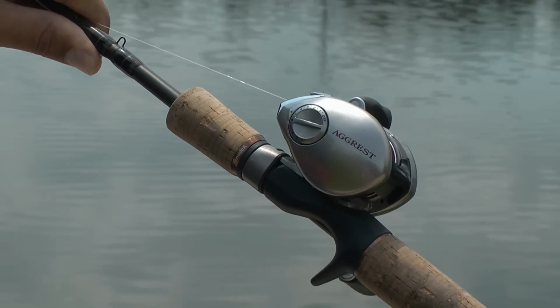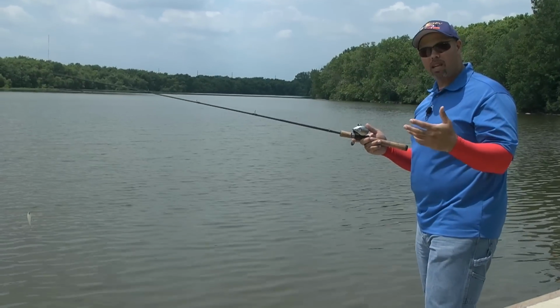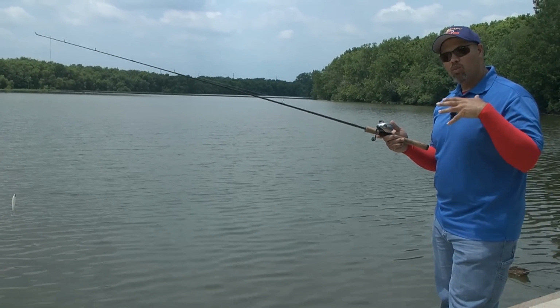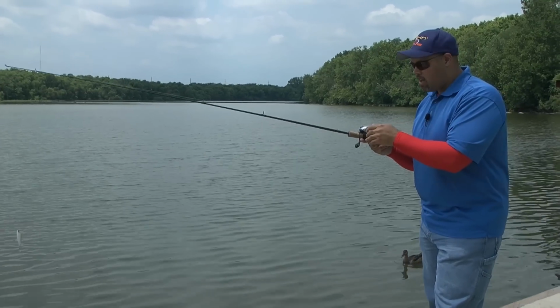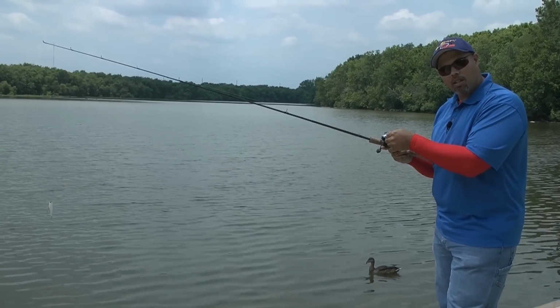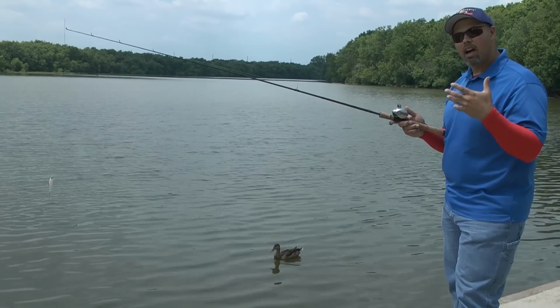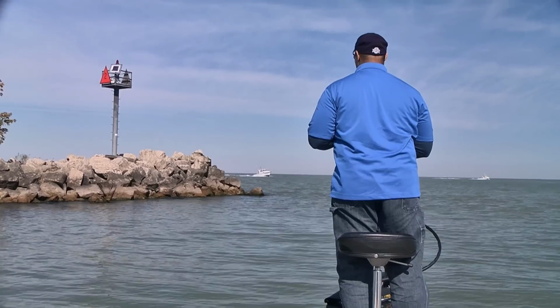The reason I do that is that when I'm on the water, there'll be times when I'm casting into the wind and times when I'm casting with the wind. If I've got it set on 5, I can adjust it up just a little bit, or I can adjust it down a little bit. That helps me quickly compensate for wind conditions when I'm casting.